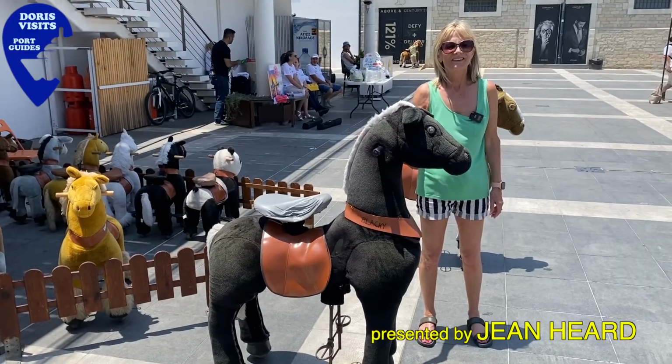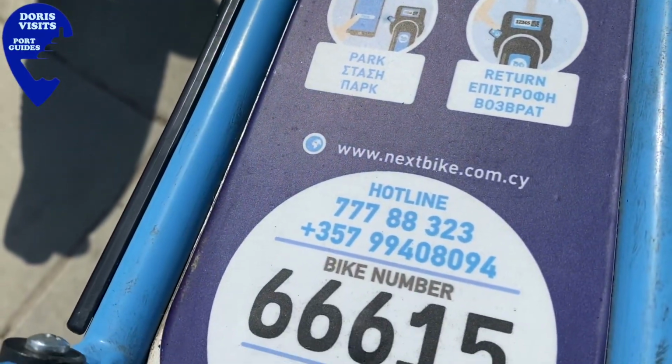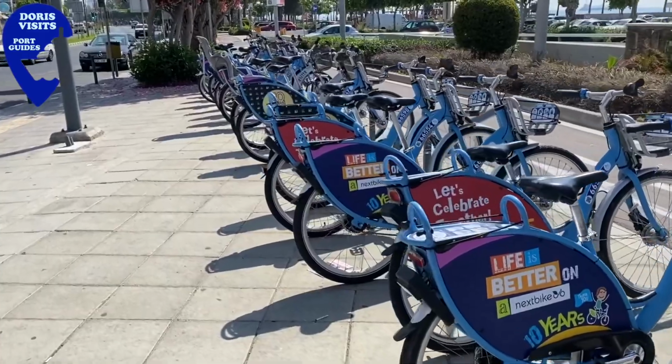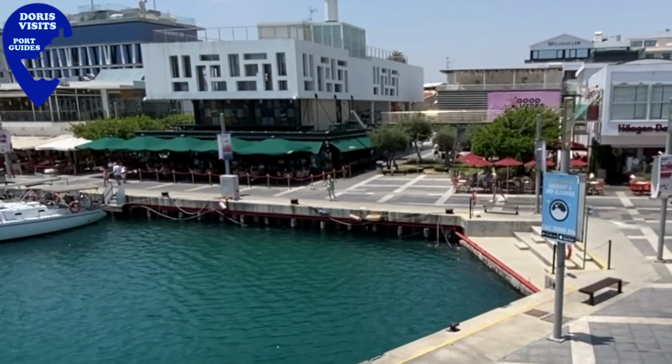So, how do you get around? A horse? These are fun. You bounce up and down on them and they go along. Okay, an electric-assisted bike. They are at every port now, along with scooters. But I'm told it's an easy port to walk.